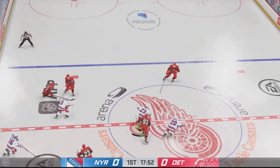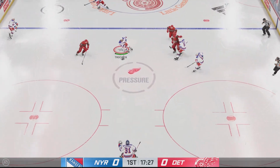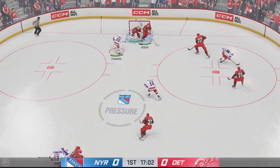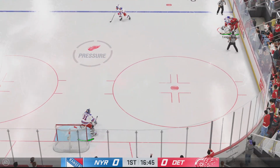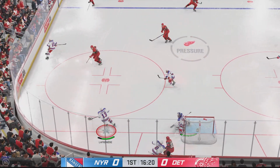Send a message to your opponent early in the game, and that early delivery of a bone-crushing hit does just that. Huge steal in his own end. Tries to get it over to Middleton. Surfing! Great defensive heads-up play to pick it off. Hangs on to the puck after taking a hit.